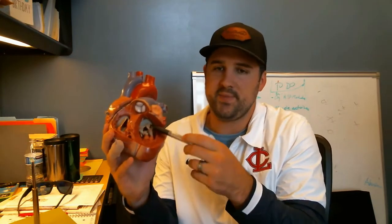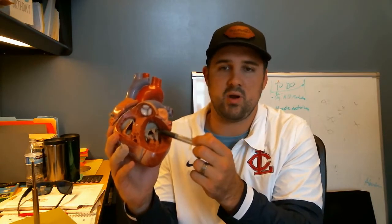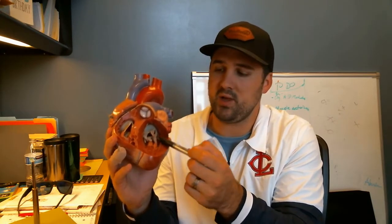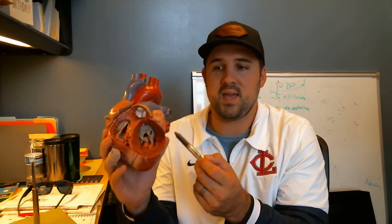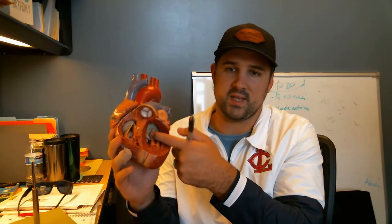Let's say this valve right here, this one between the atria and the left ventricle, has a problem and it's leakage, and so blood leaks back up. It can then leak back into the lungs and cause all sorts of problems. Okay, that can lead to heart failure and other things. So we don't want problems like that. Okay, so these valves actually shut.